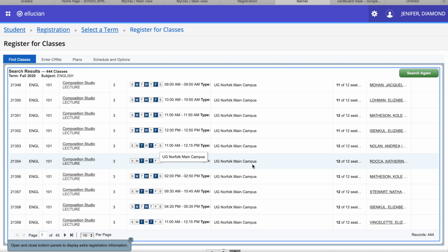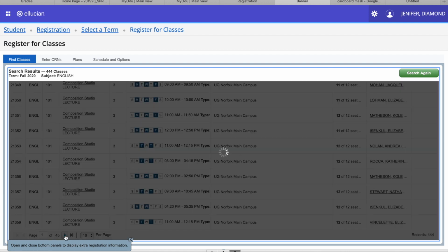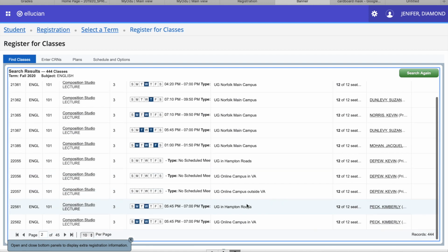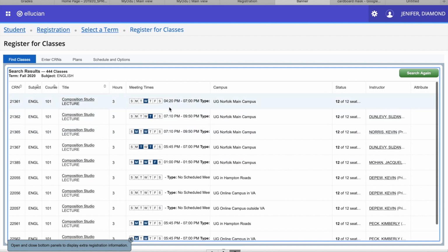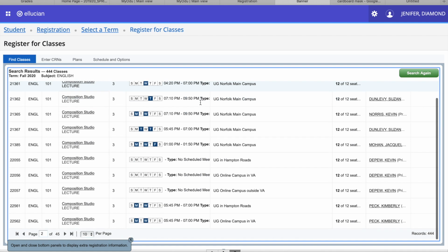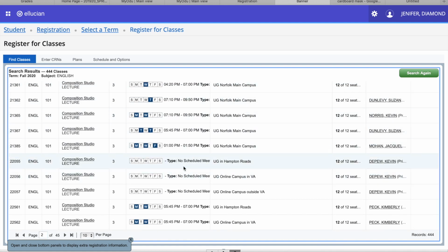So you know that these classes are on campus. Now there are other classes, maybe they don't have any right now. Oh, Hampton Roads, that's not the main campus, so just keep that in mind, and you'll be able to see that right here. You will also be able to see the meeting times. As you can see, this class may only meet Wednesday from 4:20 to 7 p.m. at night. When it says no schedule type or no meeting time, typically the class is online.